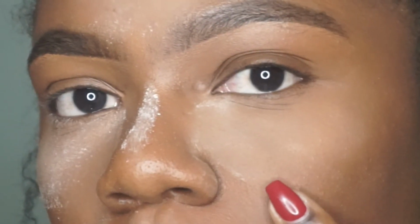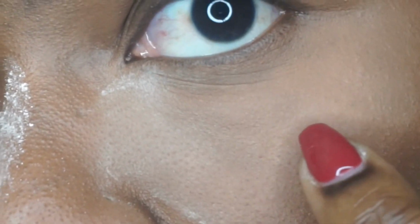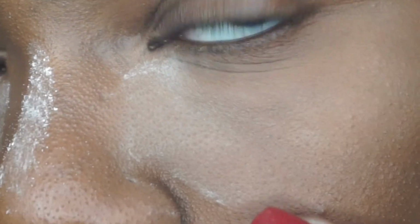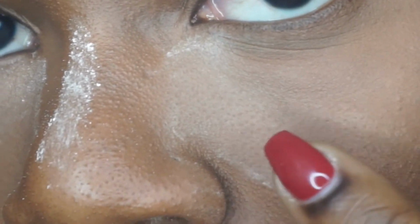So I have a lot of texture under my eyes. This is the side with Laura Mercier. If you guys can see, I always have texture showing through right here, and I just thought that because of my skin there's no way to get around that. The Laura Mercier powder kind of highlights it. It's almost like it sits on top of those little bumps that are on my skin.